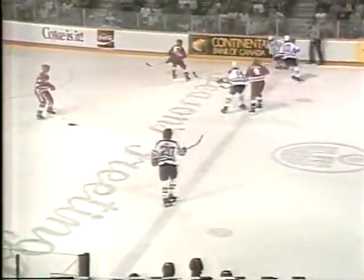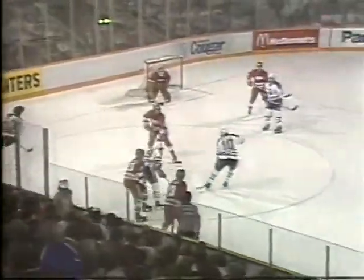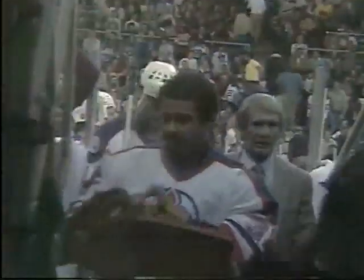Now Jackson across the blue line, leaves it there. The shot blocked by Messier from the point by Pozar, and that is going to do it for the first period of the first of 6 games between the National Hockey League and the Soviet Union. Glenn Anderson at 10:28 with the only goal, set up by Messier and Gregg, to give Edmonton the edge they enjoy after 20 minutes of action here at the Northlands Coliseum in Edmonton.